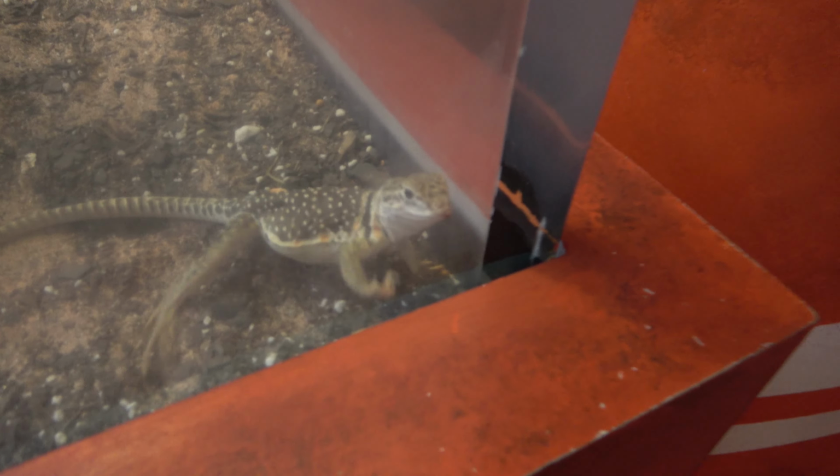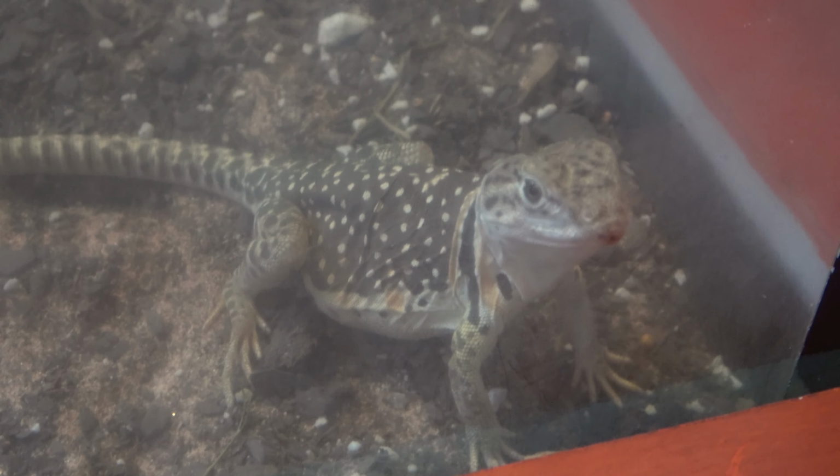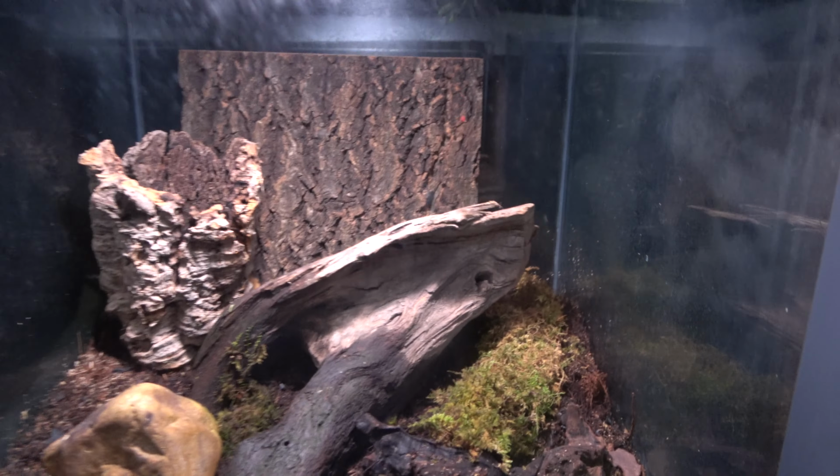Look at him, he's like he's punching the glass. He wants out. We can take him home. Okay. He'll fit in well in Florida. Did take us a couple minutes to find the praying mantis, who is on the ceiling.